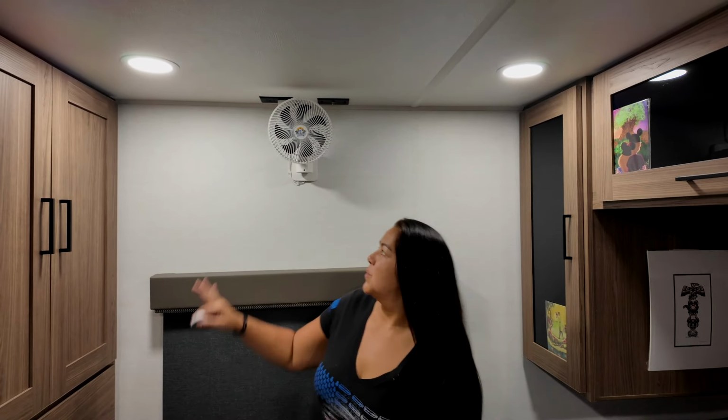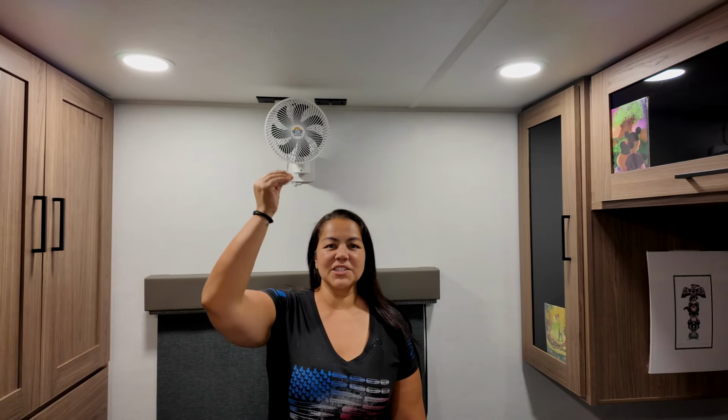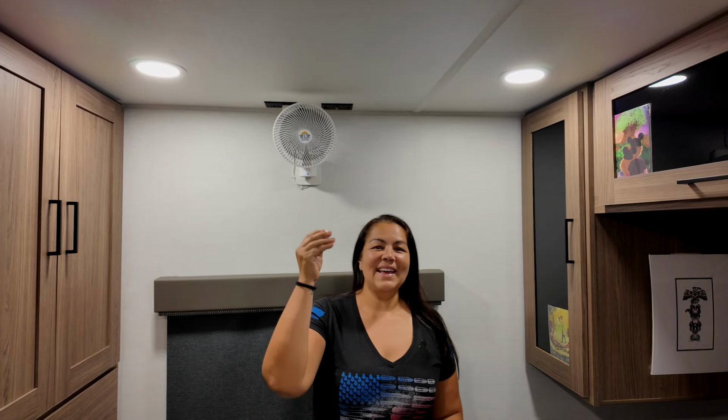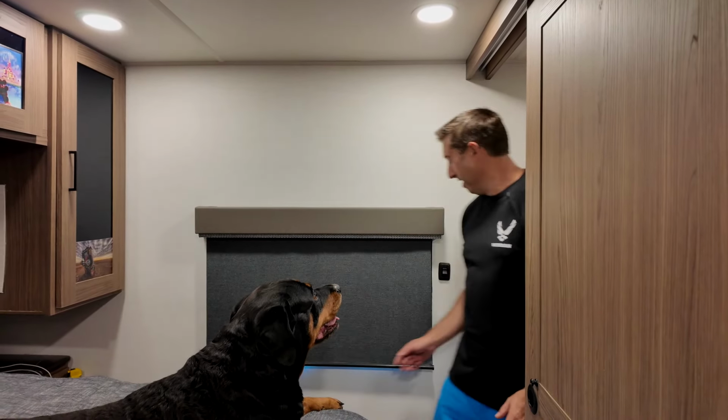This is one of my favorite modifications in the bedroom. We decided not to put a TV on the wall. Instead, we put an oscillating fan, and it has a remote. And I love it. We like that good airflow, and I love the white noise. Apparently, I'm just a little more practical. Everything I get is pretty boring.